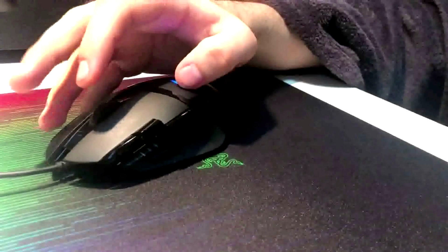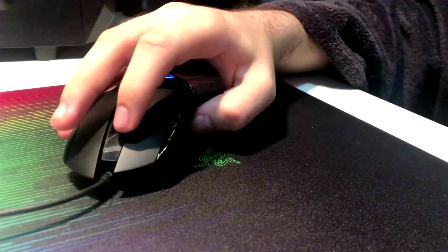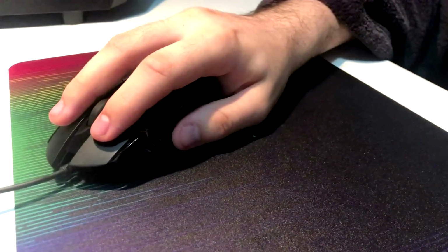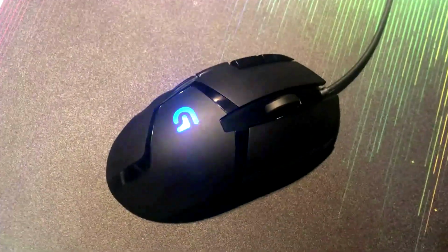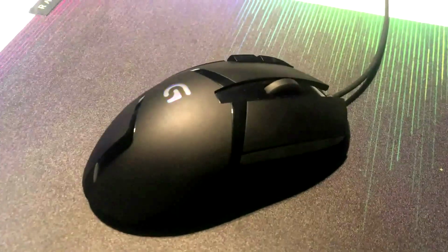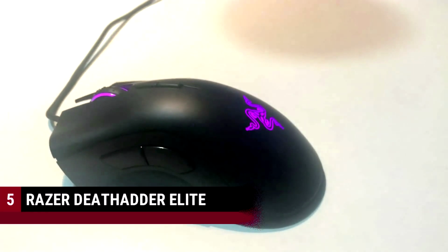In terms of customization options, the G402 software does not contain a macro library, forcing users to manually input their favorite commands into the software. However, with this software, you can customize macro buttons, change LED settings, and fiddle with the DPI levels. All in all, the Logitech G402 is a great choice for all gamers, especially for FPS fans. And up next at number 5 is the RAZER DEATHADDER Elite.